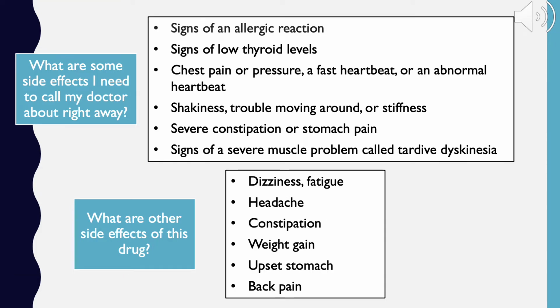Some side effects of Seroquel that you should let your doctor know about right away are any signs of an allergic reaction, signs of low thyroid levels, chest pain or chest pressure, a fast, irregular heartbeat. Also, if you experience shakiness, trouble moving around or stiffness, if you experience severe constipation or severe stomach pain, or also if you experience any signs of a severe muscle problem called tardive dyskinesia. Some other side effects of this medication are dizziness and fatigue, headache, constipation, weight gain, upset stomach, and back pain.